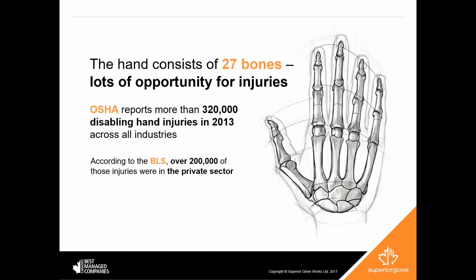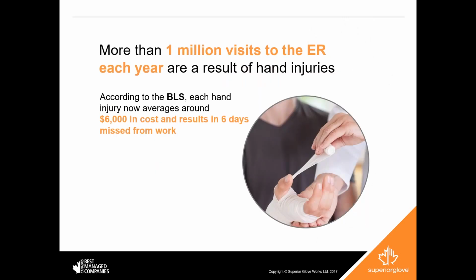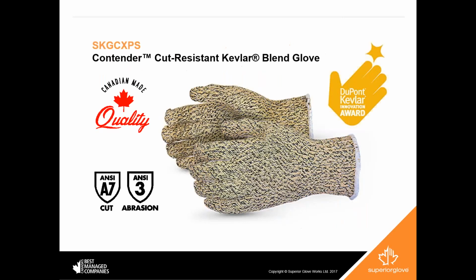So the hand consists of 27 bones. There's lots of opportunity for injuries. OSHA reports that nearly 320,000 disabling hand injuries occurred in 2013 across all industries. And according to the Bureau of Labor Statistics, over 200,000 of those injuries were in the private sector. More than 1 million visits to the ER each year are a result of hand injuries, and according to the Bureau of Labor Statistics, each hand injury now averages around $6,000 in costs and results in 6 days missed work.